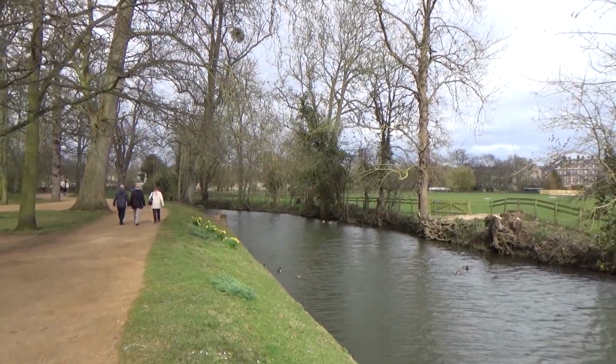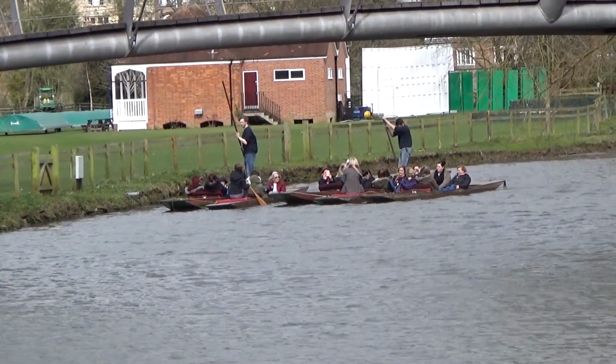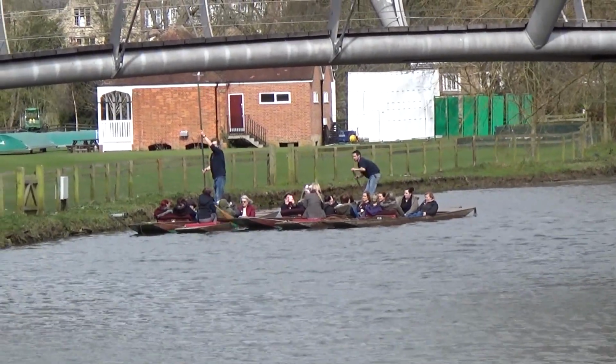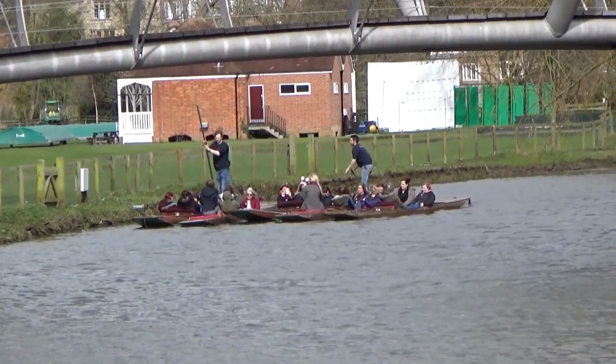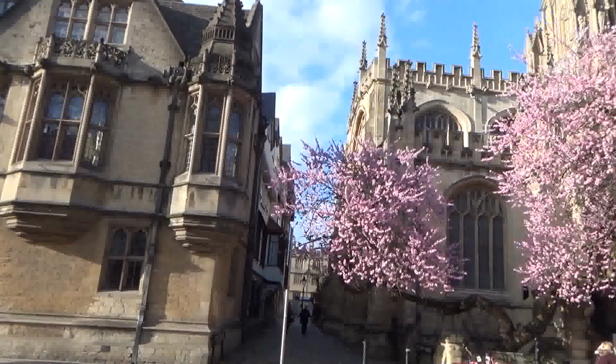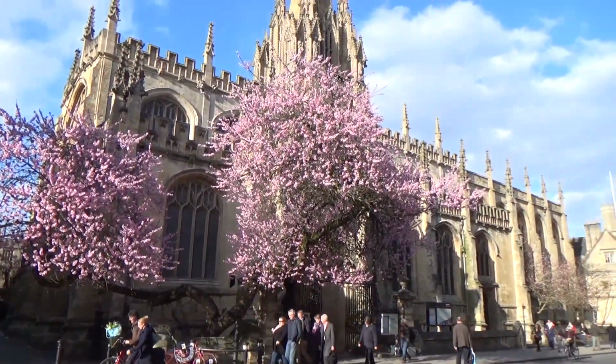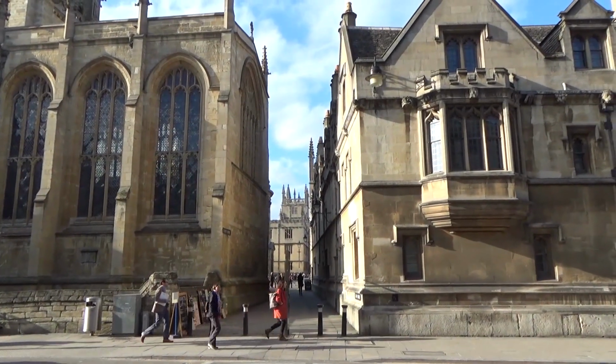Hello, well today I'm about 80 miles from home, roughly, in Oxford. Some punts there going along the river in a very famous university town. And I thought it'd be good fun to have a look around, see what it's like. And I must say, beautiful buildings everywhere, lovely stonework. The whole city is dominated by university buildings.